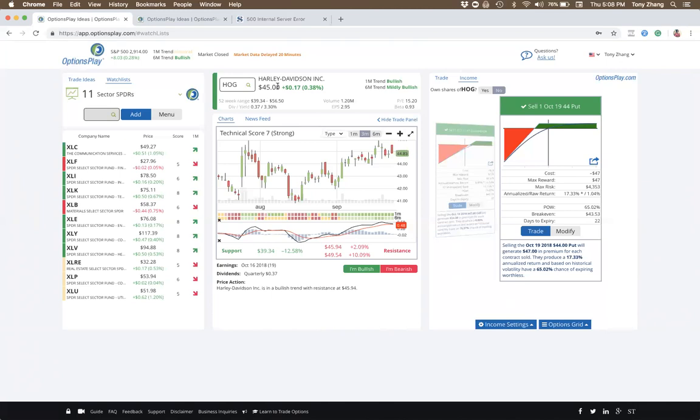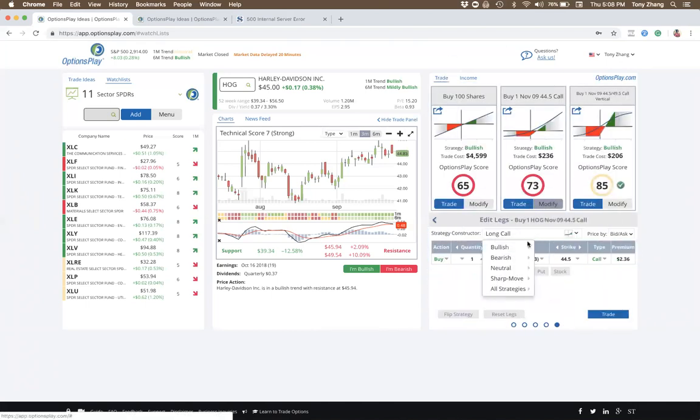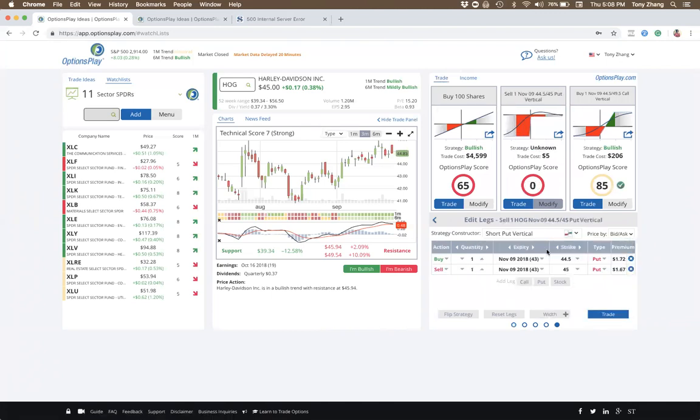Michael saying, please explain what you mean by full width or 1/3 of the width. So this is referring to the credit spreads. Whenever you sell a credit spread, the width is the distance between the two strikes. So for example, if I'm going to sell a 44.5, 41.5, that's a $3 width. So the full width is $3 here.